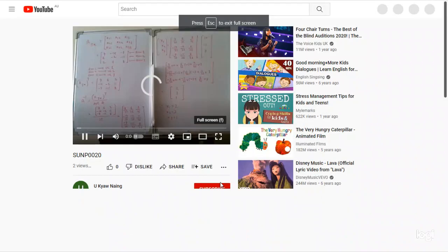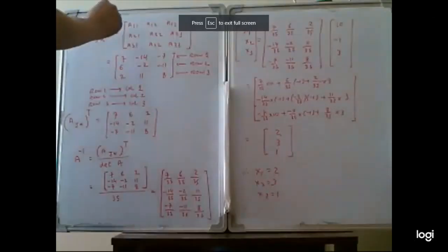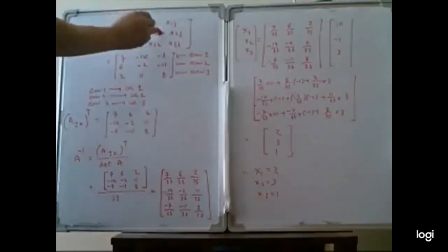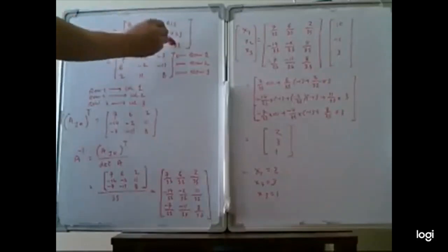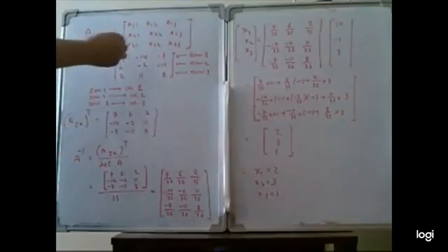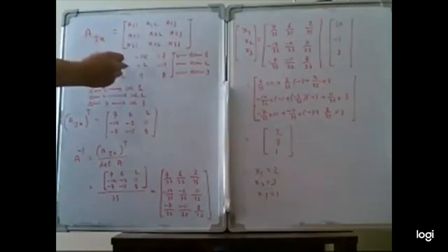Now we write down the co-factor matrix. So the adjugate co-factor matrix is A11, A12, A13, A21, A22, A23, A31, A32, A33. We have already calculated the A11, A12, A13 values. So you substitute here, and that will be 7, minus 14, minus 7; 6, minus 2, minus 11; 2, 11, 8. This is row 1, this is row 2, this is row 3.